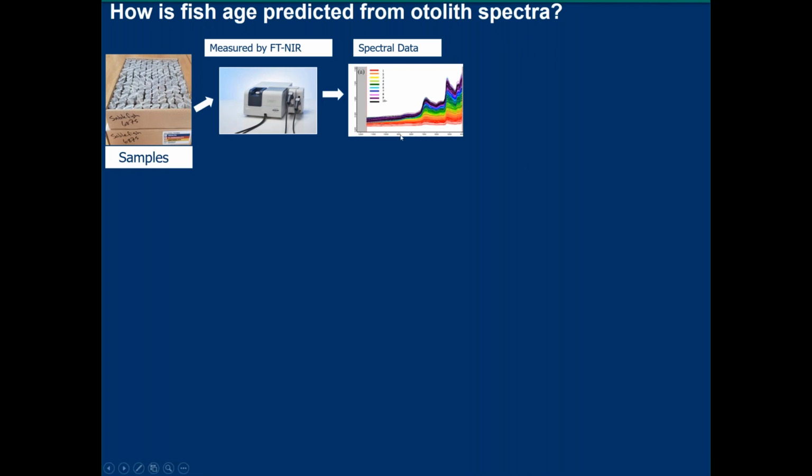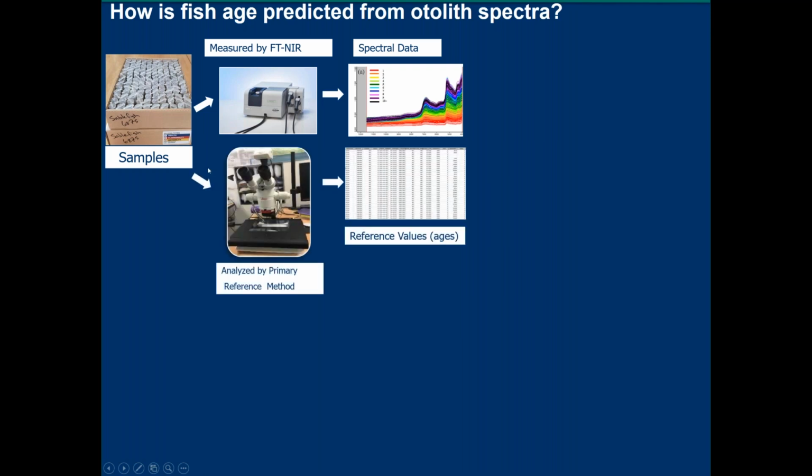And then for each of these samples, we get an absorbance profile, which is shown here, all stacked up. And we color coded it in regard to the age of the otolith that was associated with that spectral data. And how do we match the spectral data with the age estimates?